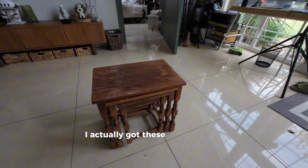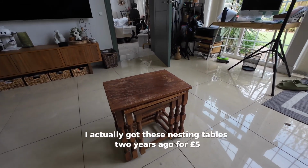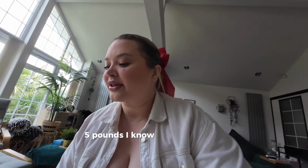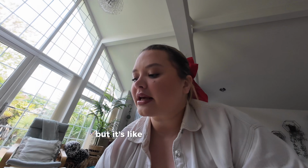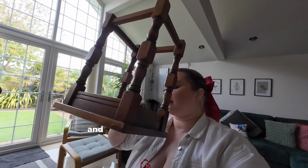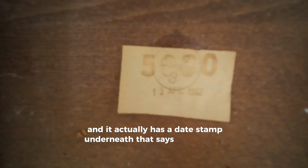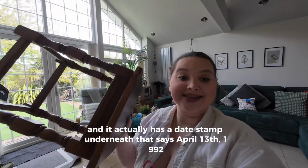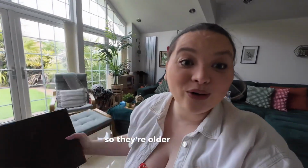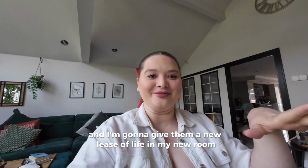I actually got these nesting tables 2 years ago for £5. £5, I know. Well, they need doing up, but it's really well made wood, and it actually has a date stamp underneath that says the 13th of April, 1992. So they're older than me. And I'm going to give them a new lease of life in my new room.